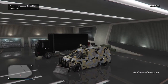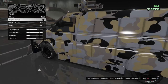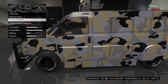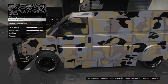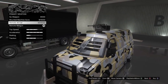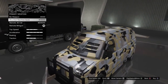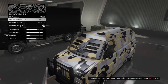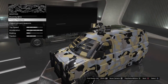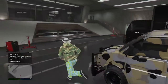We can get missiles, which I don't think we can get here. Let me see. No, you just have a machine gun, which you already have. Or I can get proximity mine. So there's these other guns, mounted machine guns at the front, remote 50 cal, and then remote minigun. But you can't get missiles like you can in the Mule. This is so cool.